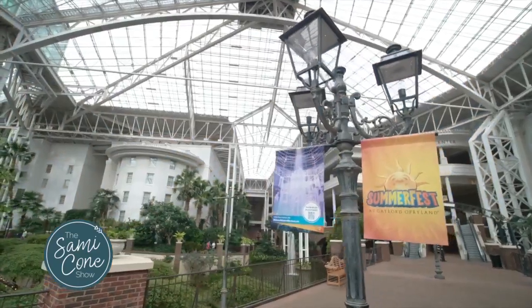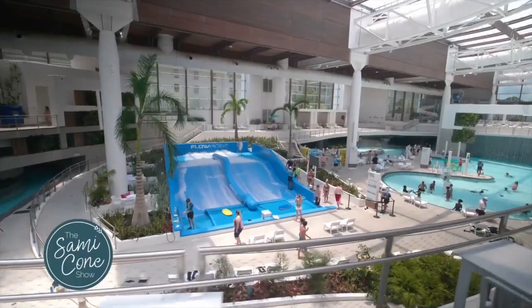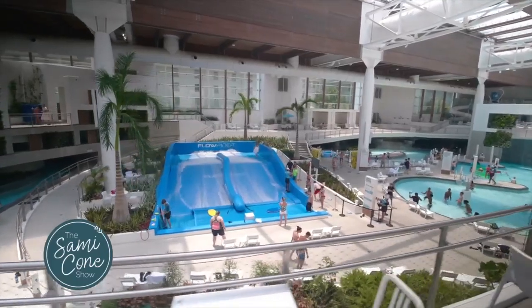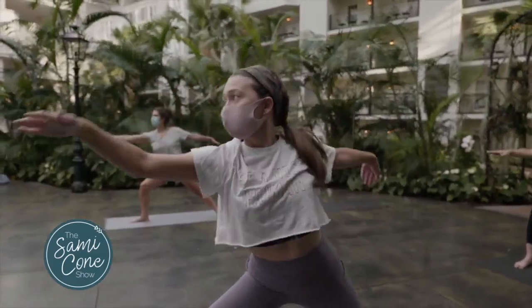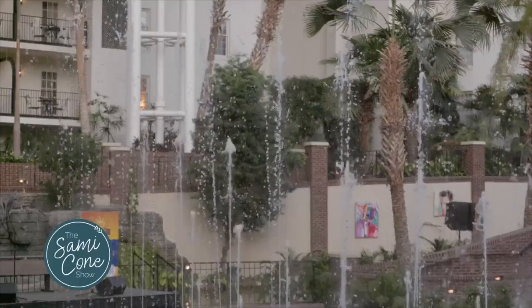One of the reasons our family loves Opryland so much is that it's the perfect Nashville staycation. I mean, you don't even have to leave the city borders to get an upscale resort experience right here in our own hometown.